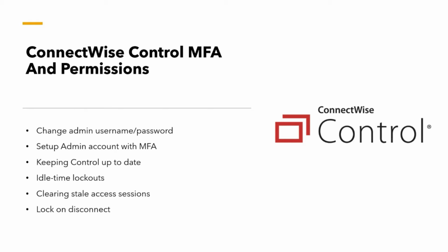So first off, really just talking about the admin username and password. Every instance is going to get a default admin username and a default password, and the default username is always going to be admin. So we actually recommend changing that to something else, just a little bit of security through obscurity. So if you don't just have an admin account that people can guess, change it to MSP admin or whatever makes the most sense to you, so that you know that it's an admin level account, but not necessarily the exact one that came with the product.